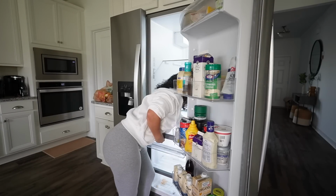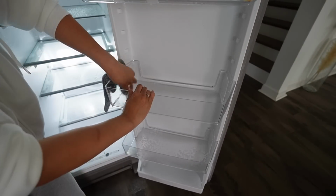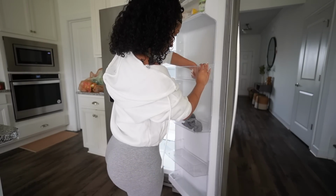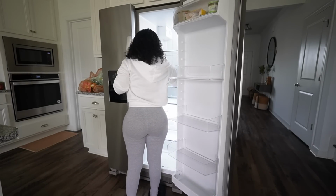So after that, I did a deep clean in my refrigerator, getting rid of anything that was expired and just cleaned out the whole refrigerator. I also had just got new groceries, so I went ahead and just stocked everything back up.